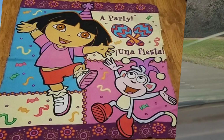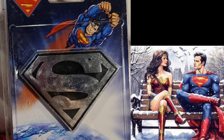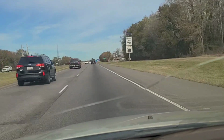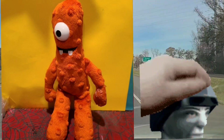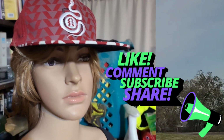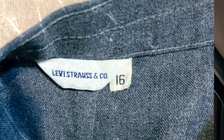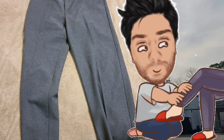Got that at the Dollar General. I was able to sell it at a good price. Beautiful Dora carpet there. That was laid out. People really liked it. $29, so we made a profit. Not to mention DC comic book, the 3D. This was a little emblem we had gotten. Virtually the guy threw it away, gave it to me. I got it, sold it. Beanie Baby, $14. That was an unusual one. And that's why it's always good to check these things ahead of time to see how valuable they are. Destiny, that was the hat. The hat was so good, and people reacted to this photo.